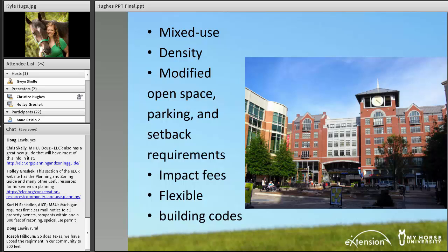Allowing greater density and greater building heights is very important. Modifying our open space, parking, and setback requirements, so we're not dedicating a lot of land to essentially useless needs, or not useless, but underserving.